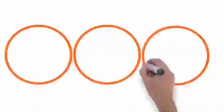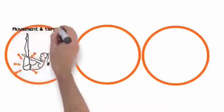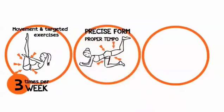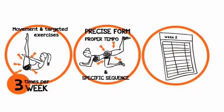So here's what I have for you: the exact lower body movements and targeted exercises you will do just 3 times per week. I'll show you the precise form, proper tempo, and specific sequence. And I lay it out for you in an easy-to-follow weekly schedule, so you have zero guesswork.